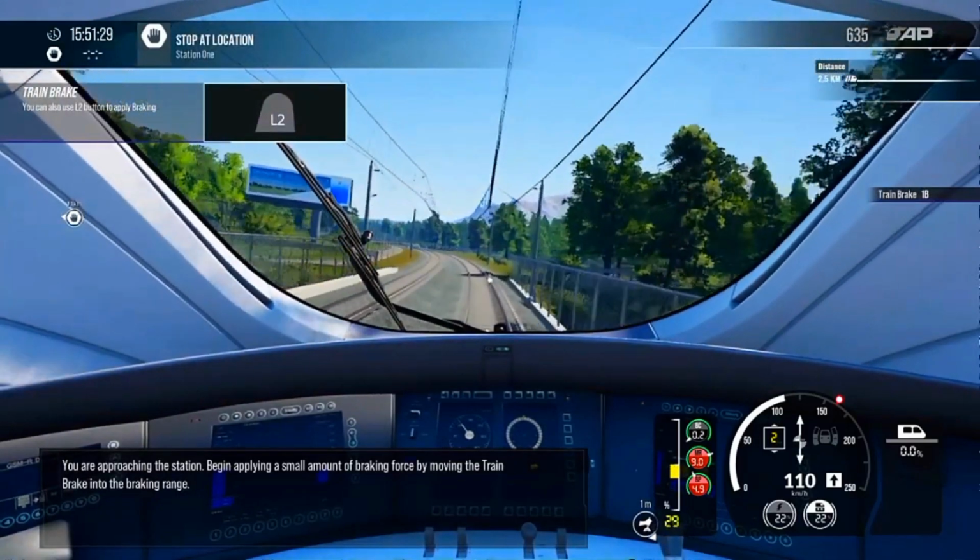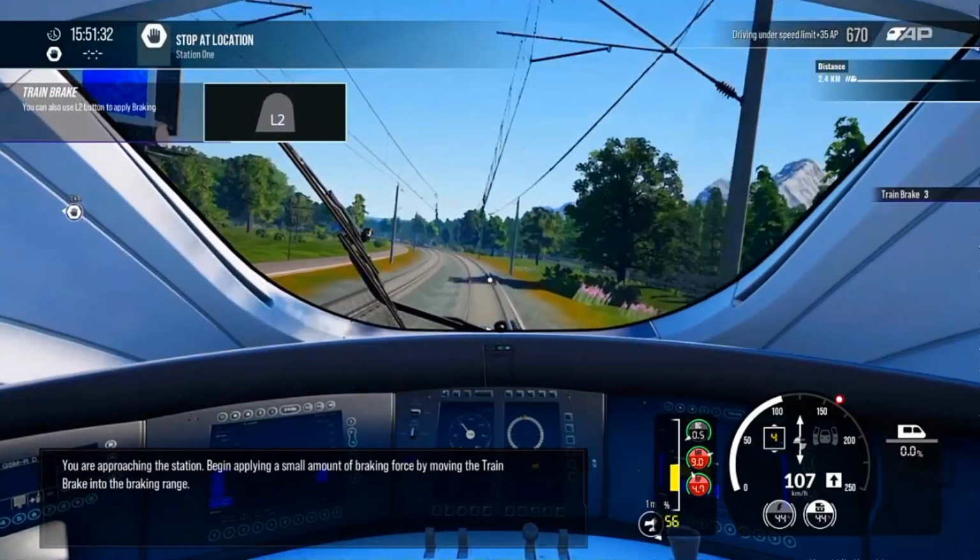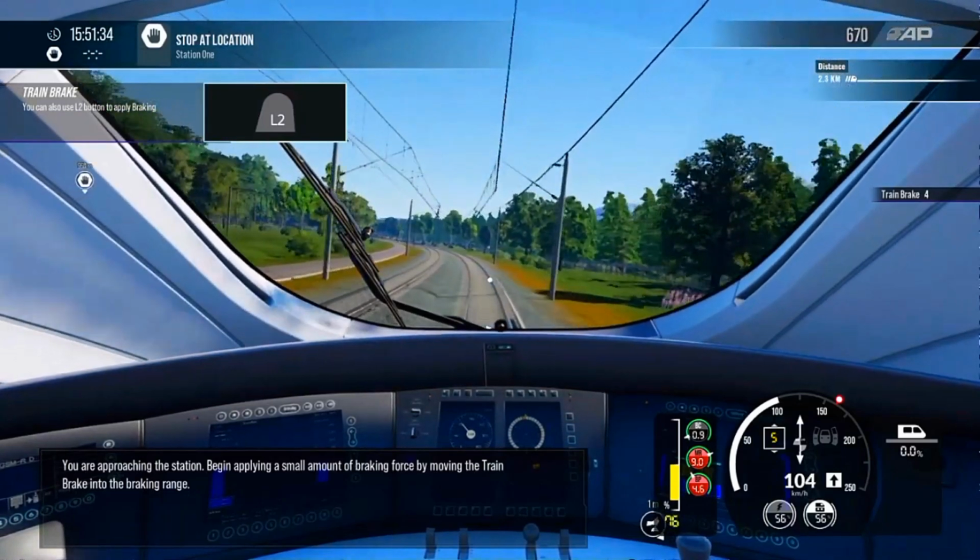As you are approaching the station, begin applying a small amount of braking force by moving the train brake into the braking range.